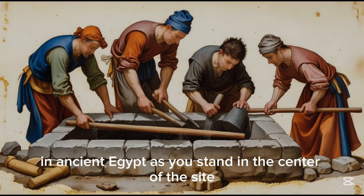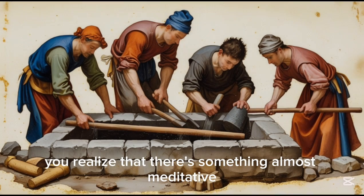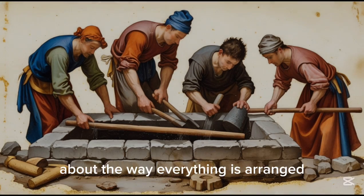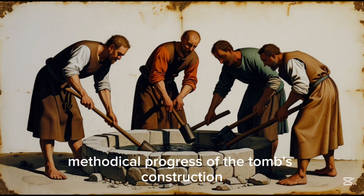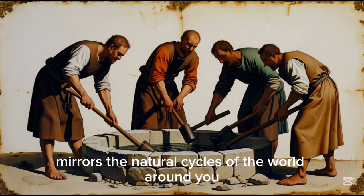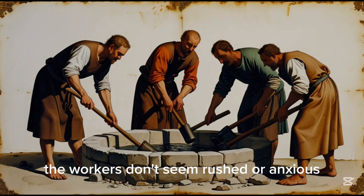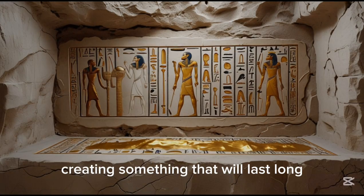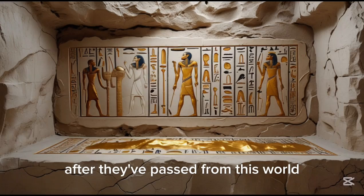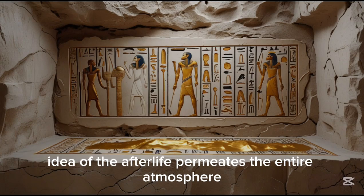As you stand in the center of the site, you realize that there's something almost meditative about the way everything is arranged. The steady, methodical progress of the tomb's construction mirrors the natural cycles of the world around you. The workers don't seem rushed or anxious. They move with the ebb and flow of the earth itself, creating something that will last long after they've passed from this world. The idea of the afterlife permeates the entire atmosphere.